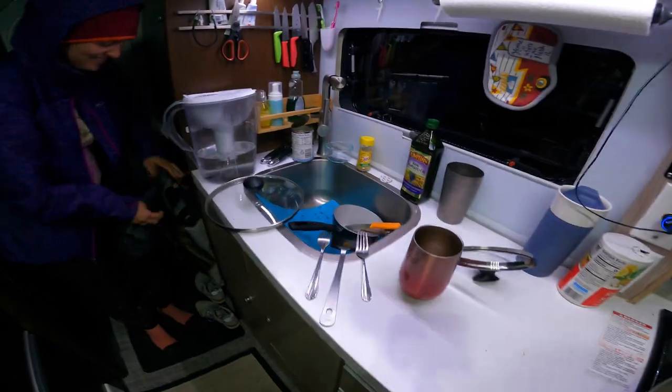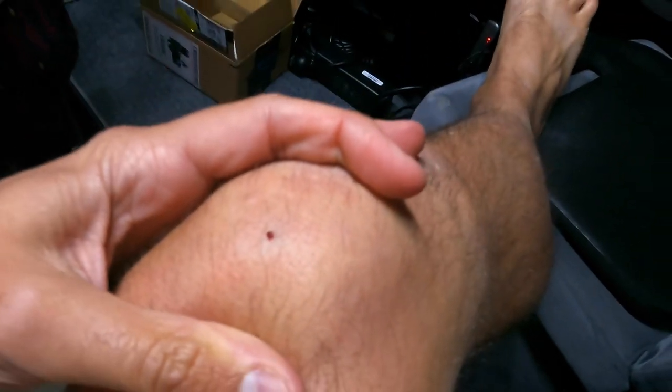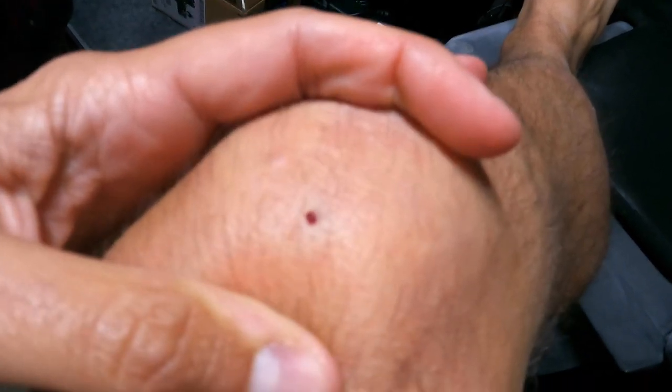That's some of the joys of camping, I guess. I don't see pain, I see content. I'll do the dishes. Alright, so I just took a look at it and I basically have this little tiny, it's not going to focus, but little tiny puncture in my knee from where I kicked that box. Look at that. Ow!